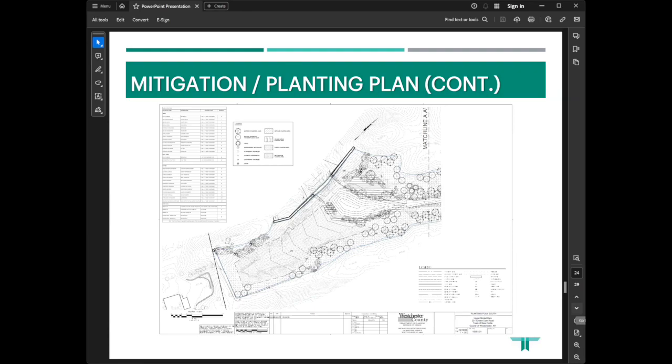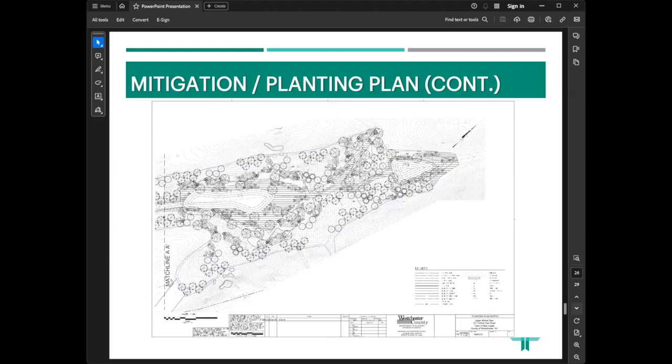The planting areas within the old impoundment are divided into general communities that radiate out from what will be the new stream channel. And the wetland community will be situated close to the water, as these are the areas that are most likely to be inundated during storm or high water events.